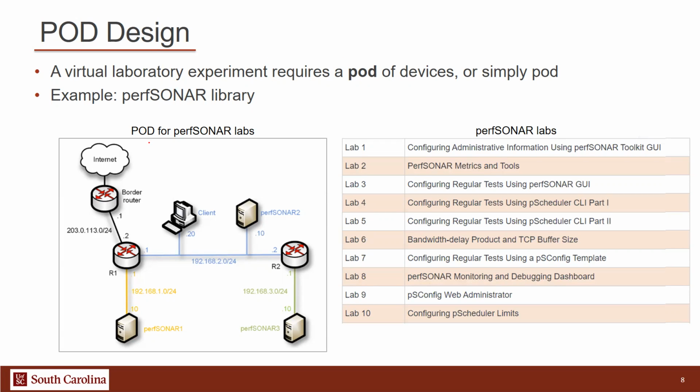And then we have, on the right side of this slide, the labs. What can we match with this pod? This is what we want to do, the labs. And typically all the labs, in this case on the right, should be able to run with the equipment that we have on the left. For perfSONAR, we found that these labs are a really good introduction. For example, the graphical user interface, metrics, the command line interface, the pScheduler, MaDDash, etc.